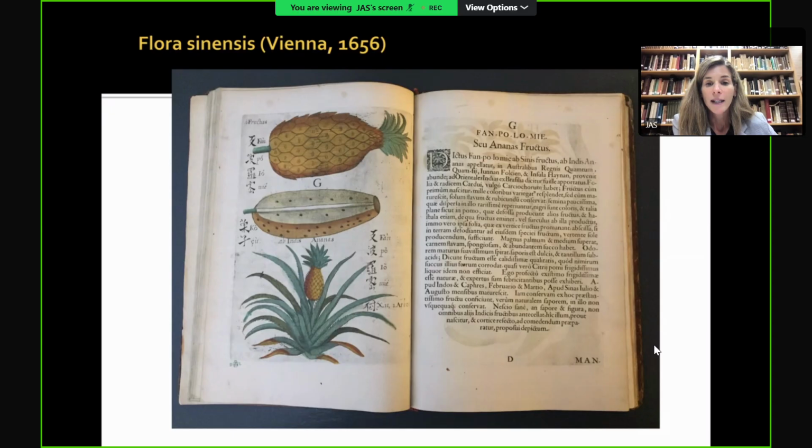Basically, it's a book where he is showing fruits, spices, and some animals from China, and also some of them are available, or he saw them in India. Why this book was always criticized is because it includes also non-native plants. So from a botanical point of view, this book is hybrid, because it contains fruits that were transplanted from America.